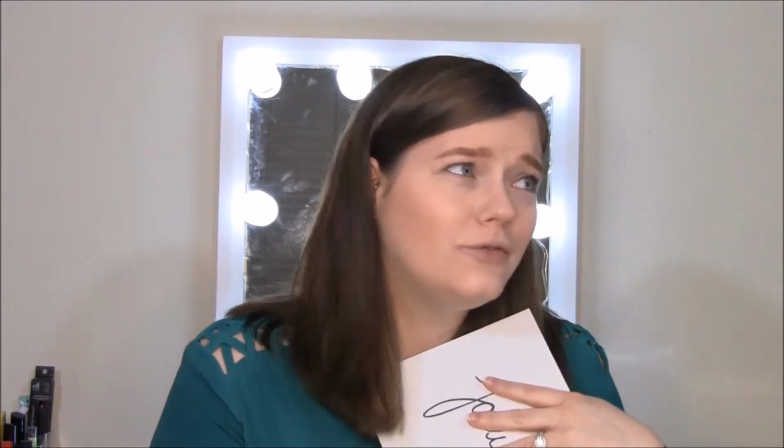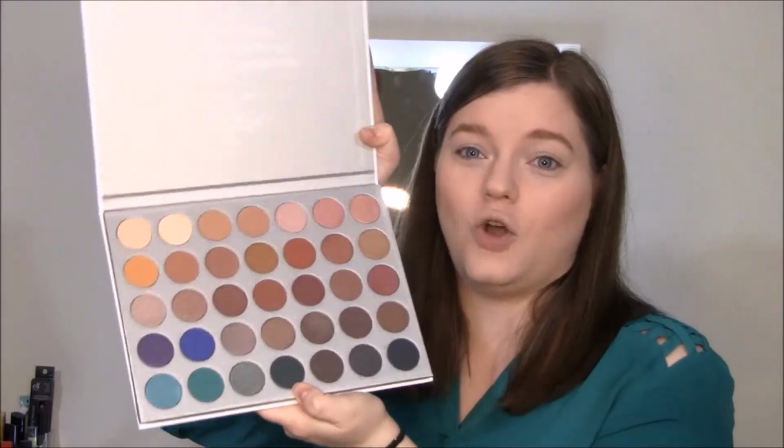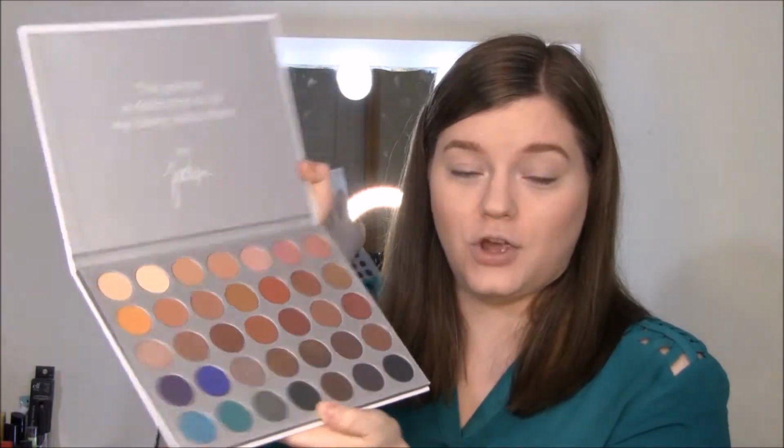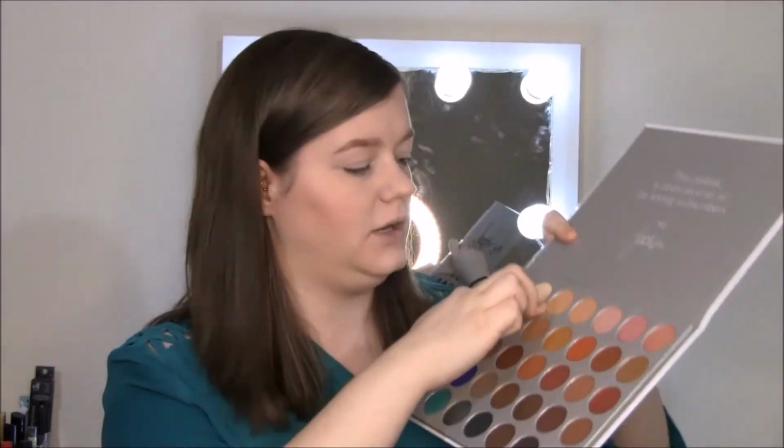Jaclyn Hill, so beautiful. So we're going to go ahead and use it, and as you can tell, I have barely touched this because it's just so pretty and I don't want to touch it. So we're going to touch it. Alright. We are going to start with more of a chill shade. This one right here, which is Silk Cream.